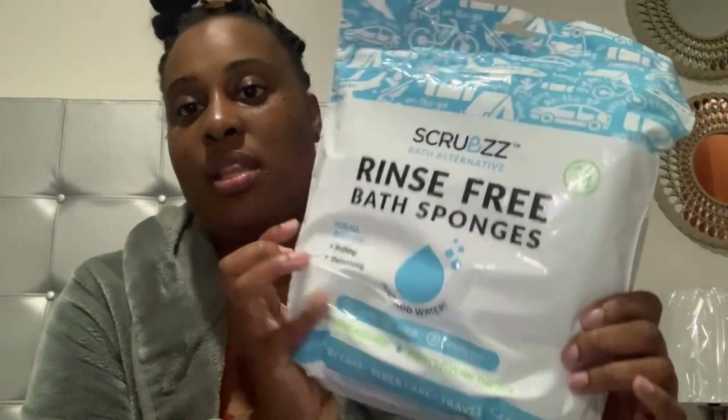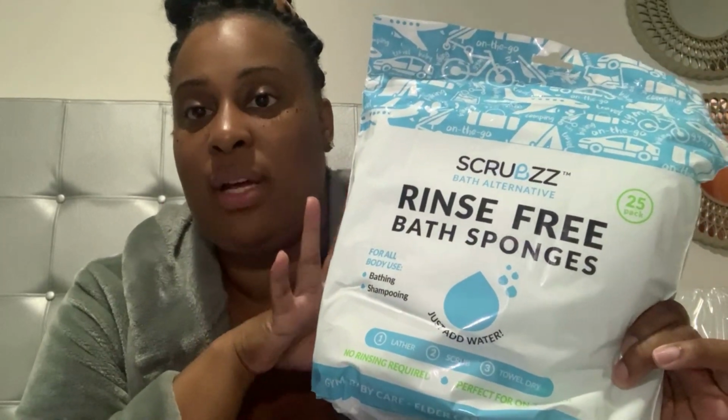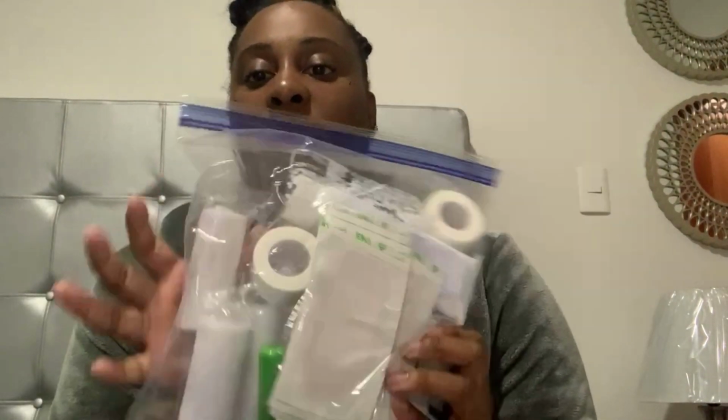You just add water, and it's for the gym, baby care, elderly care, travel, or camping. So you get to lather, scrub, and towel dry. I thought this was pretty cool, because if I feel like the wipes are not doing enough, I'm going to use this, because I need to take a shower, period, point blank. So that was really good. Also, these all came in boxes, but I put them in a Ziploc bag so they can fit in my suitcase. But let me open it.